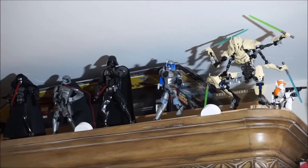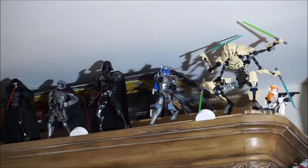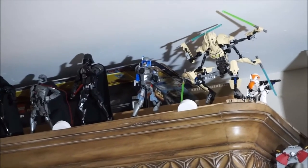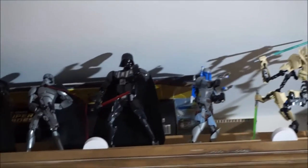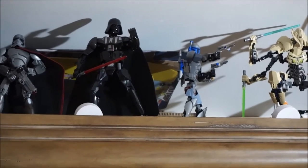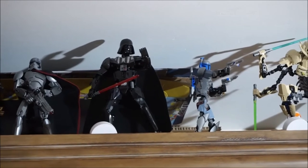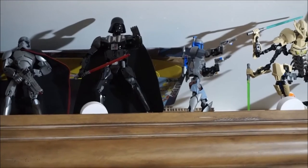Especially with these buildable figures, it just depends on how you pose it if you're displaying it. If you just let it stand there, it looks kind of awkward, doesn't look so great, but if you take your time and display it and pose it in a certain way, it just looks better, I think. I just like how Darth Vader looks like that with his fist clenched. Almost like that scene where he tells Luke that he's the father or something like that, join the dark side.